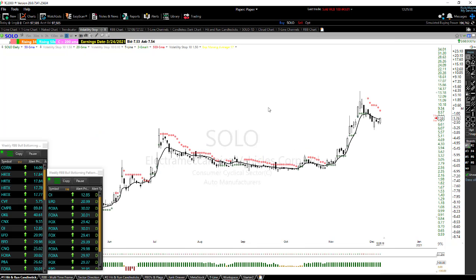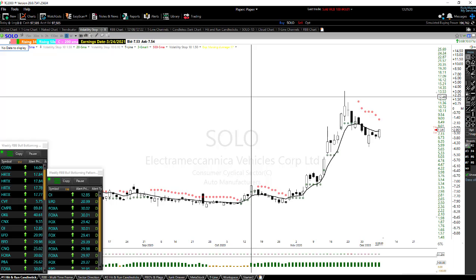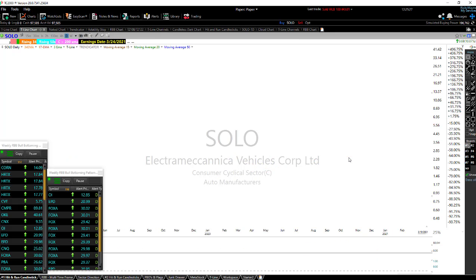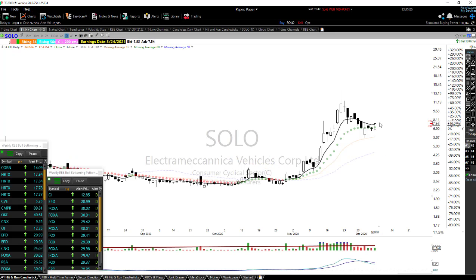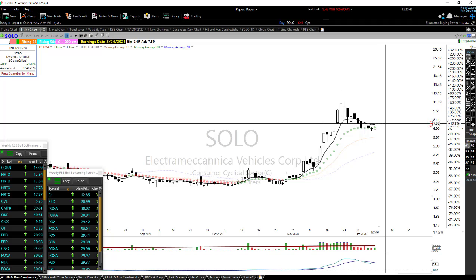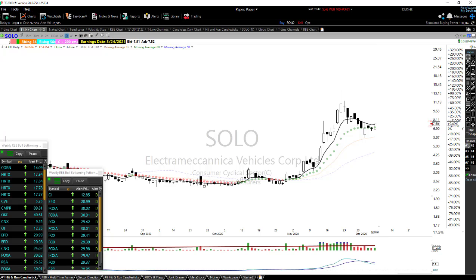Hey, I want to go check something out here. Solo is trying to pop up. We might want to keep our eyes on Solo. See, that's another thing about the scanner. You can pick this stuff out of thin air like this. You don't have to be chasing things around. You don't have to be looking at a ton of charts. They just pop up. That's a nice chart.